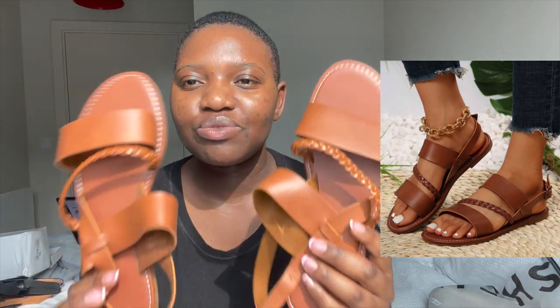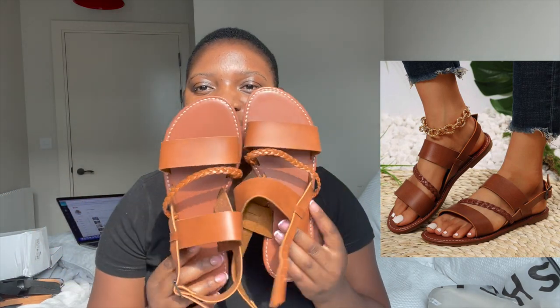The second pair of shoes that I bought, which I really really love, I was so impressed guys when I opened this, is these brown sandals as well. So I also got these brown sandals.